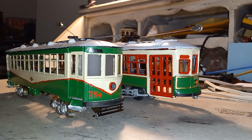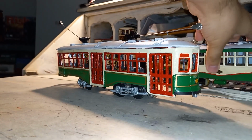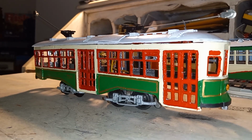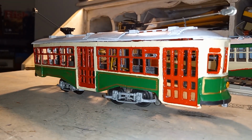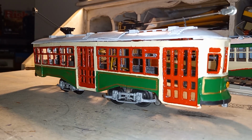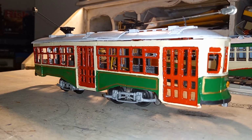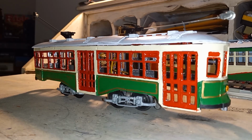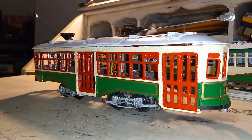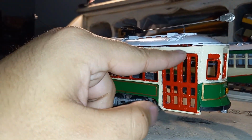So let's wind the clock back to 1926 with this. This is 754 Mark I. So, this car ran in Dallas, Texas from 1926 all the way until the end of the first streetcar era in the 1950s. Car 754 is a Peterwitt car, more specifically the 700 series Peterwitts. And when they were first built, this is what they looked like. They had a double door front.